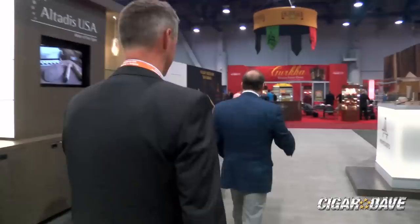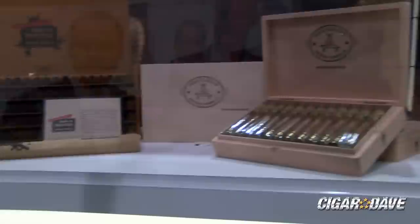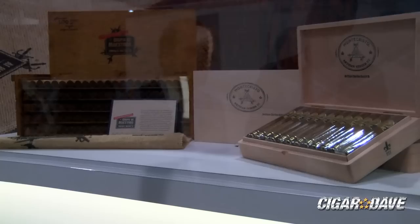So these are new special limited editions. We got the Grupo de Maestros batch 4. We got the Artisan Series 3. This is the last of the series of both of these. So we're going to put these to bed after this. So you need to get them in the stores, and they'll be available in the next 4 weeks.